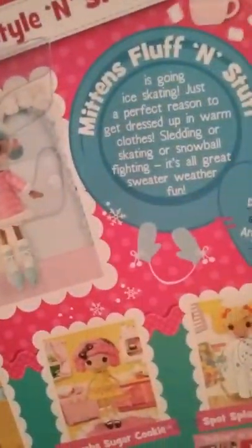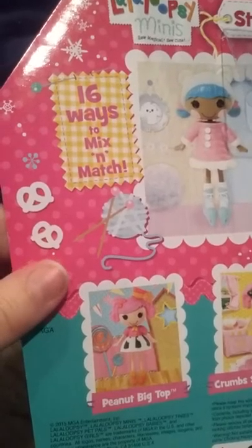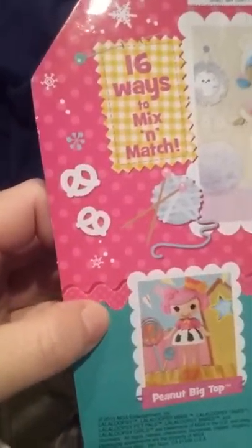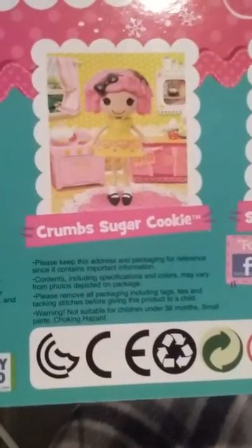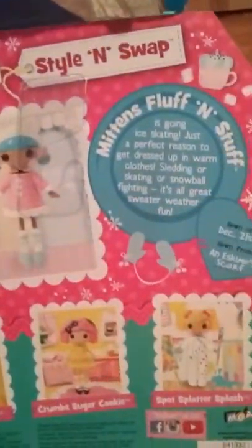And see her teddy bear's in the picture frame, but it doesn't come with the doll. Wow. Oh well. But that's cute. I really love that. And the cocoa with marshmallows, and she has snowflake patterns and mittens all around. It's so cute. Aw. Oh, pretzels. Not sure what that has to do with winter, but okay. This looks like, oh yeah, Peanut Big Top. These are showing some of the other characters. Crumb Sugar Cookie. Spot Splatter Splash. And then, of course, the rest of what is on all boxes.